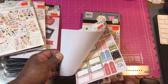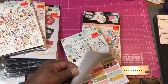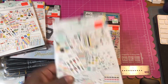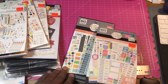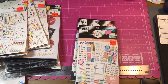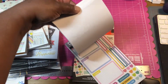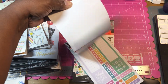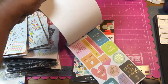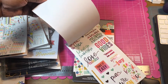Cute. All right, and then they had a couple of Mambi ones. There were a couple of them that I didn't get, like there was a mood tracker, and I don't remember what another one was, but I didn't get it. Wasn't my style. And then they had a couple of the planners from July 21st marked down. I didn't get any of those. I do not need a planner.